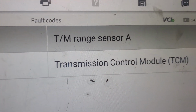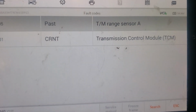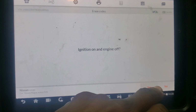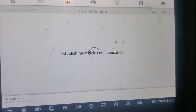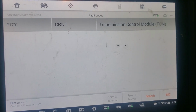P0707, but this is past, it's not available, but P0701 is a transmission control module. There is a problem with it. Most of the time they say that you have to replace the transmission control module, yeah, the computer. So we get one, you see here, still there. This code doesn't want to go away.